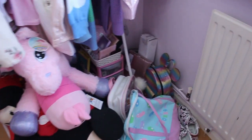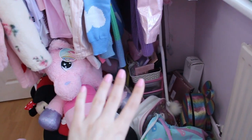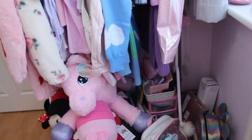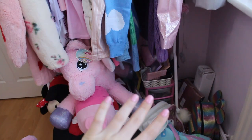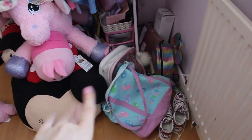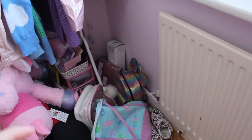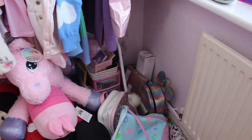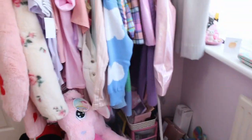And then around here we have some badly organised makeup, because honestly when doing this room I didn't think about where my makeup was going to go, so it's down there with all my face masks and most used bags and shoes, and I'm aware it is a mess. Okay, I'm not the best at organising, but just appreciate how kind of cute it looks.